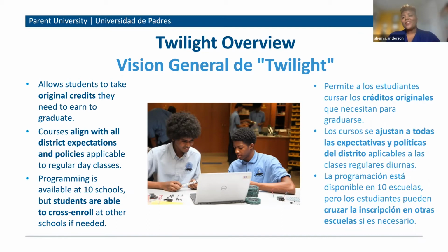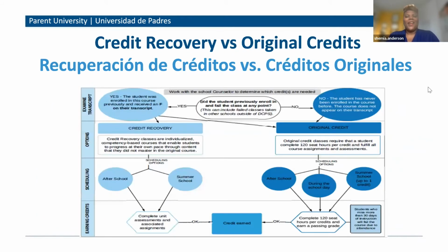So whereas our credit recovery program is for students who failed courses, our Twilight program is different. The Twilight program is more geared towards students who need original credit courses in order to be on track for graduation. So this is just a diagram that shows you whether you would need credit recovery versus our original credits.